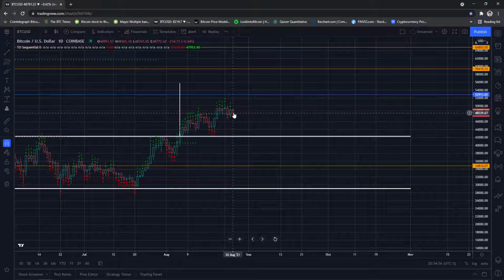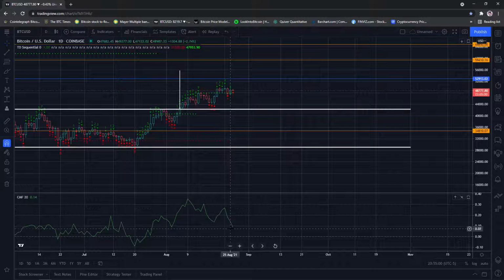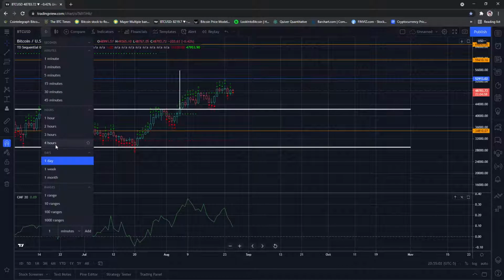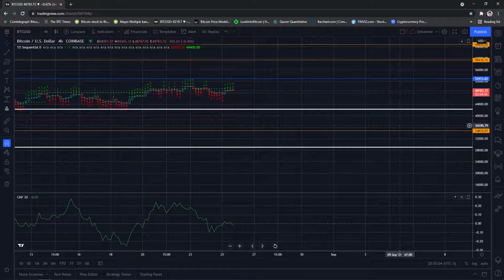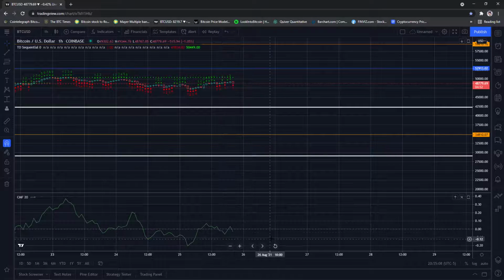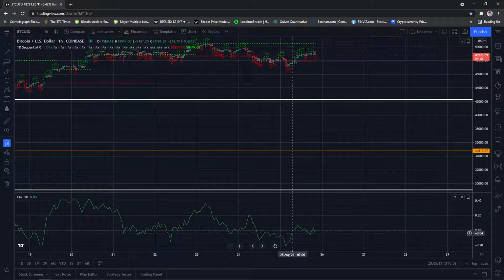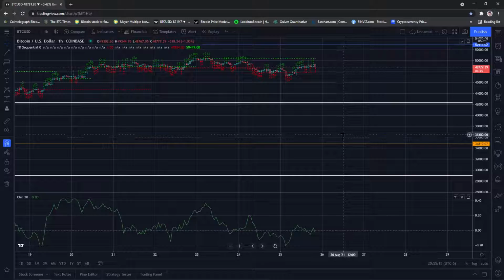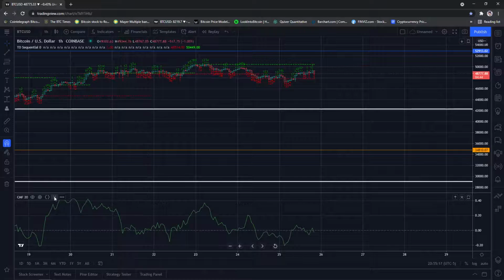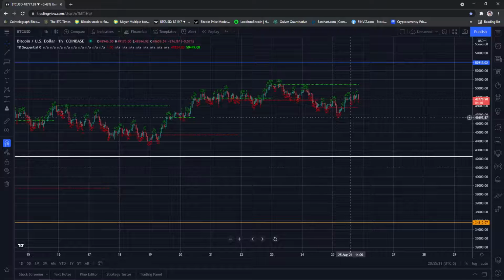If this is in fact the dip, our CMF is not moving quite in our favor. This needs to start turning. It's floating around the neutral area on the 4-hour and on the hourly. Again, it's really neutral. It's not showing big divergences or anything. Are there any familiar patterns that we can see here?